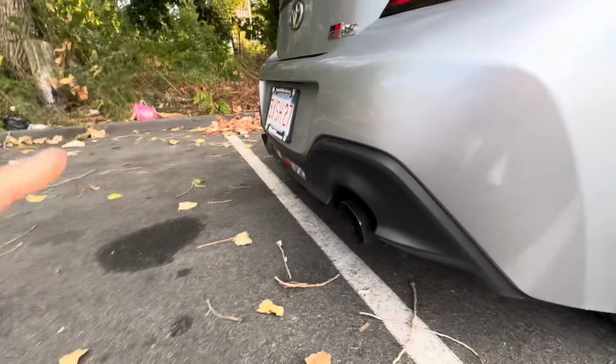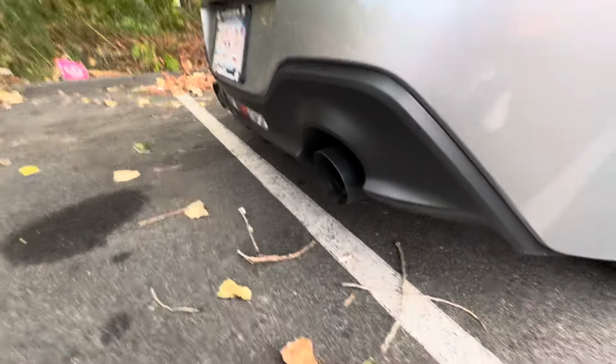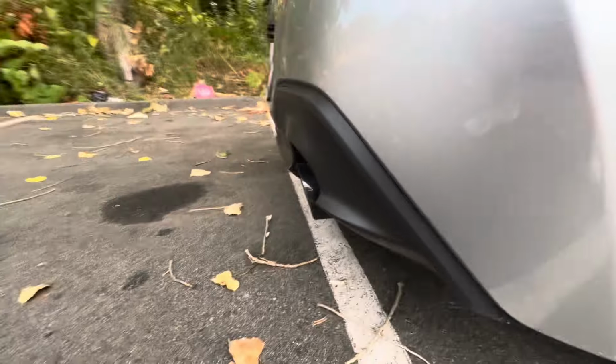This is like the perfect OEM style exhaust, which is exactly what I like in my cars. It's from the factory, and it has black exhaust tips. It has a little bit of poke. It adds a little bit of rumble to the car.